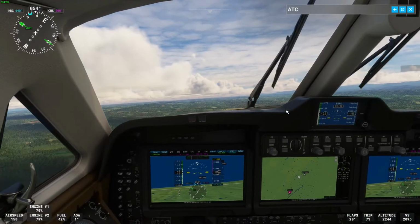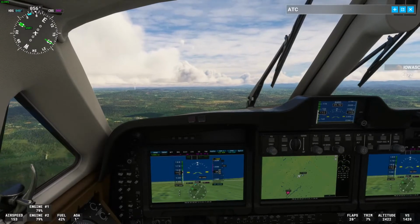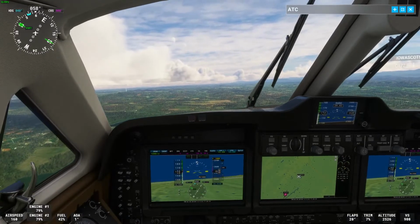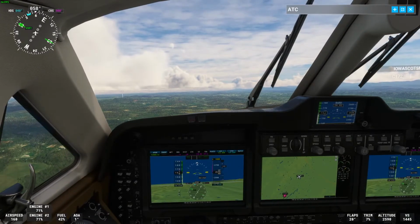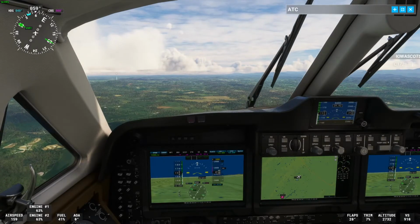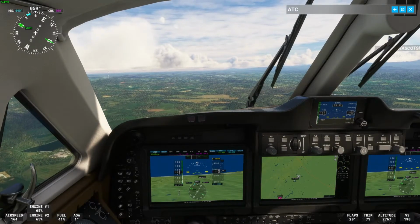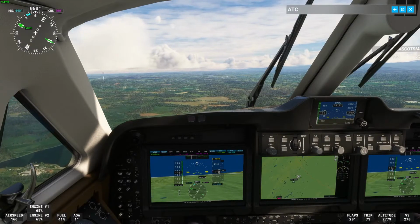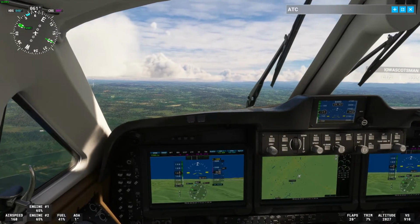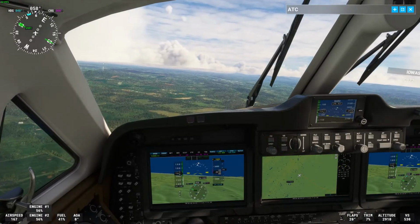I would say that the weird thing about this plane is the speed control. I feel like it is a little tough, a little different than some of the other planes that we've flown. But overall, not too bad. We'll take it.